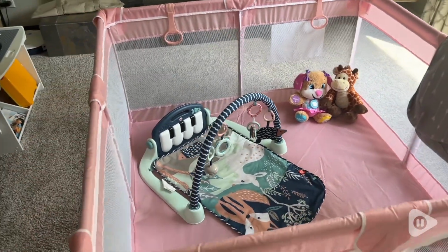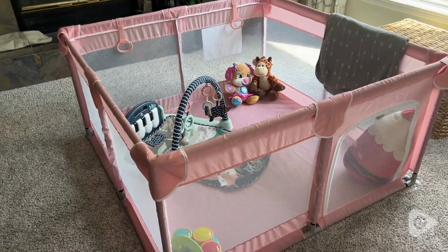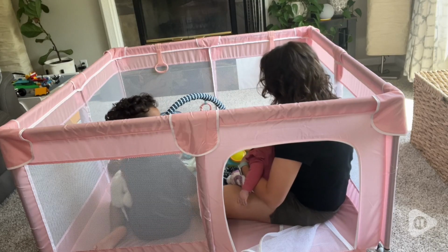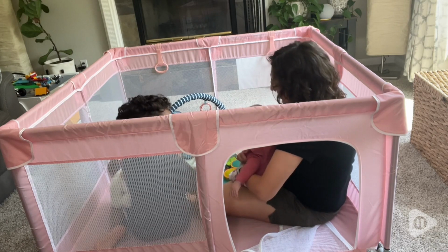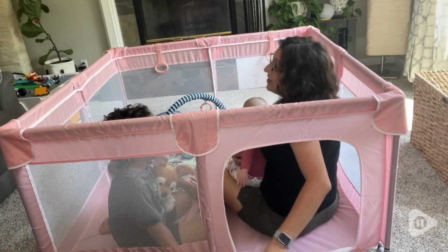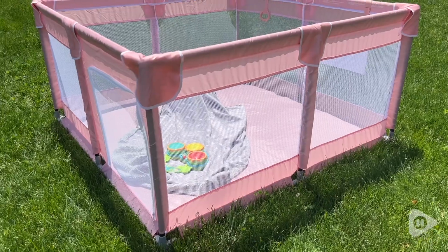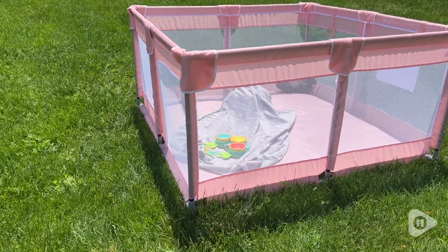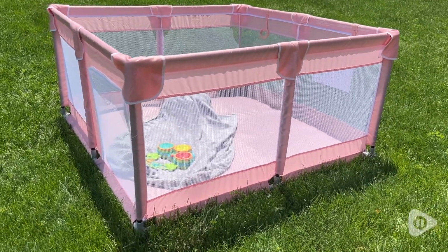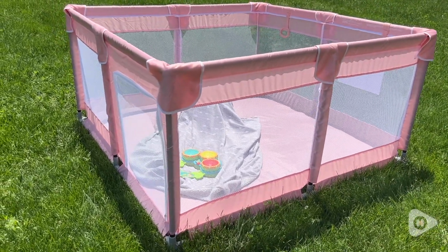It's 50 inches by 50 inches, and honestly, I was blown away at just how much space was in there. There was plenty of space, not only for the baby, but other kids or even myself as an adult too. I love how breathable it is too. Because it has the netting 360 degrees around it, you can see the children inside at every angle, and it allows a really nice airflow through there.